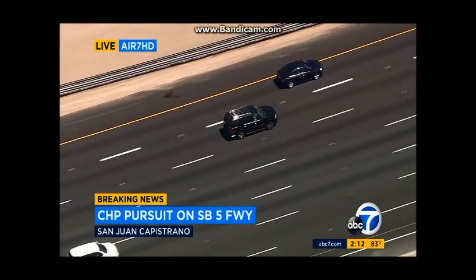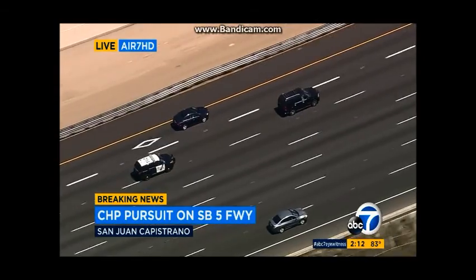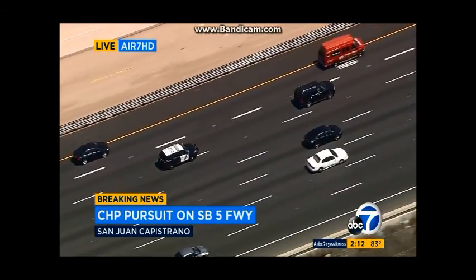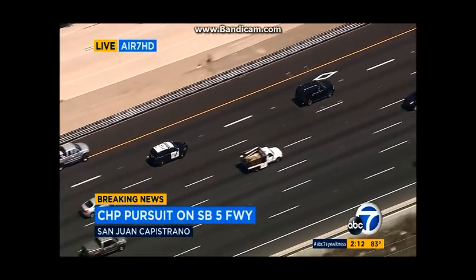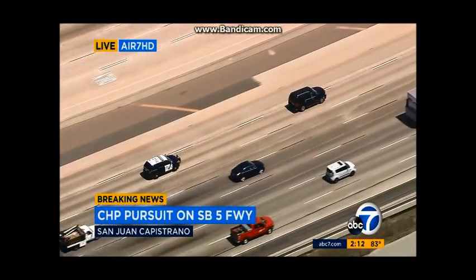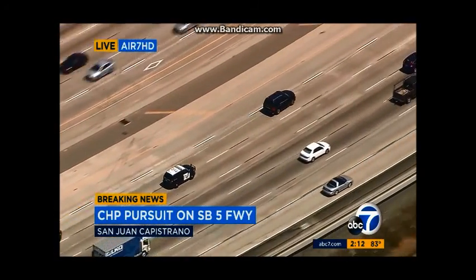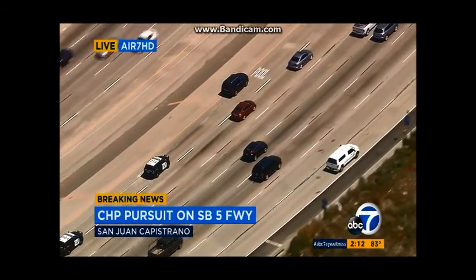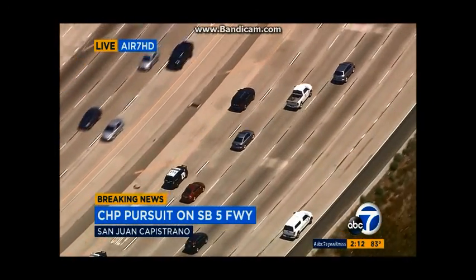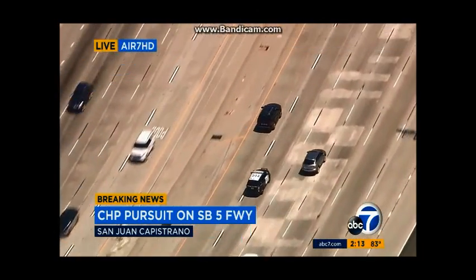Well, what you saw there is CHP tried to deploy another spike strip. It's uncertain if he hit it or not, but that quick movement you saw was him trying to get around that. Again, such a dangerous situation for those guys in such fast-moving traffic, even the traffic that's not in pursuit, moving very, very quickly. Officers putting their lives in danger by getting out there and trying to throw that thing at the very last second out in front of the suspect to get them slowed down. But uncertain if they did get him on that one or not, but it looks like he is continuing on. If he did, we'll probably know very shortly.